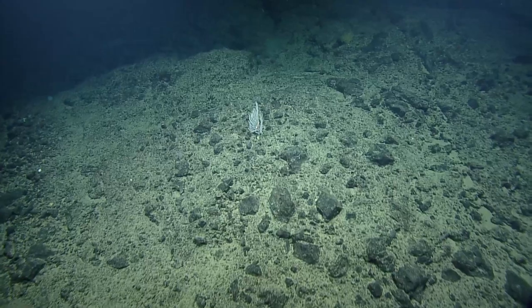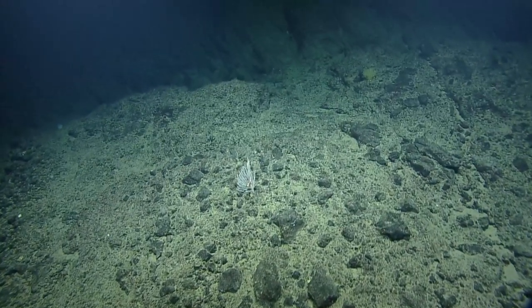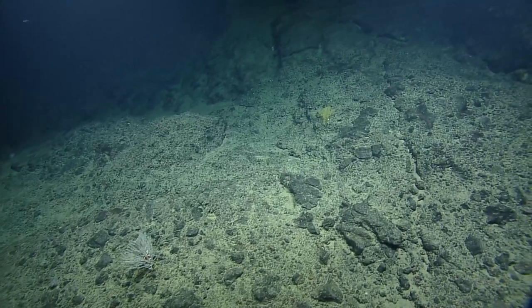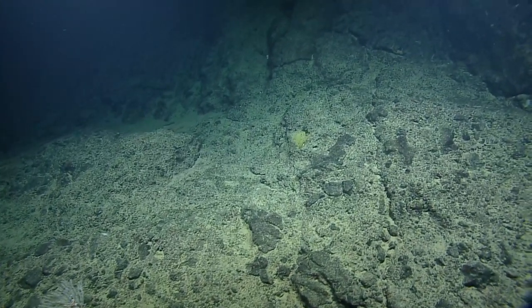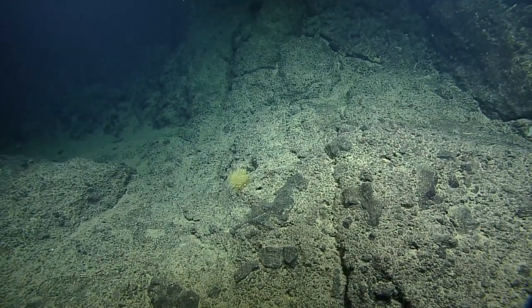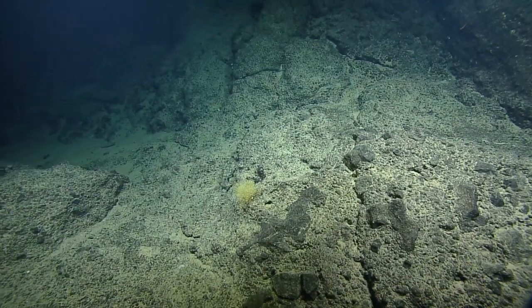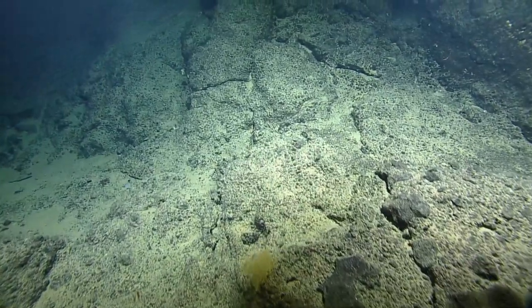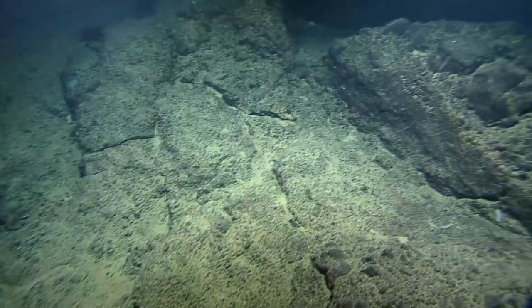So the most common species that we've been seeing here so far are narella, primnoid corals. And oh, here comes a new one, a yellow coral. It could just be covered in zoanthids, though. I'll never know because you can't zoom on it. Can in post, no worries.